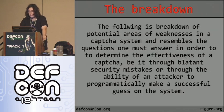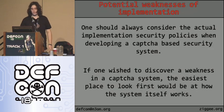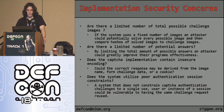Following is a breakdown of potential areas of weakness in a CAPTCHA system, and it resembles the questions one must answer in order to determine the effectiveness of a CAPTCHA, be it through blatant security mistakes or through the ability of an attacker to programmatically make a successful guess on the system. One should always first consider the actual implementation and security policies in developing a CAPTCHA-based security system. If one wished to discover a weakness in a CAPTCHA system, the easiest place to look first would be at how the system itself works.